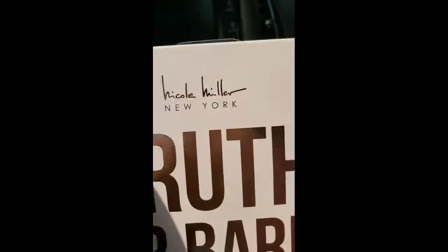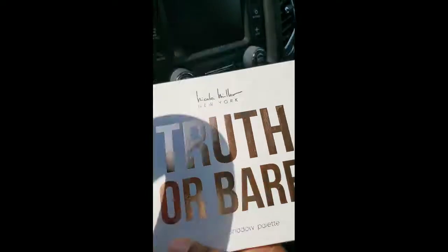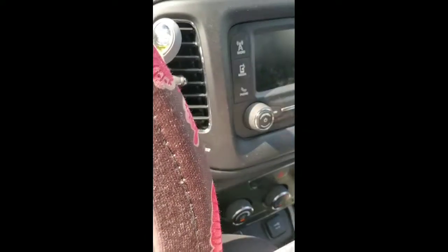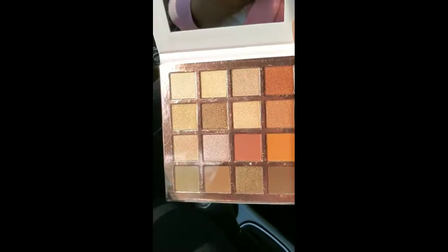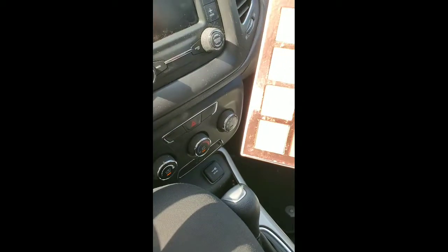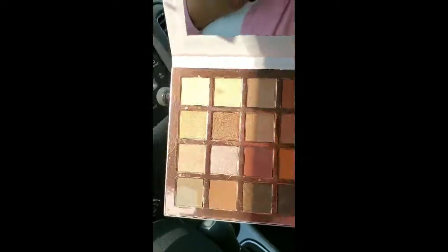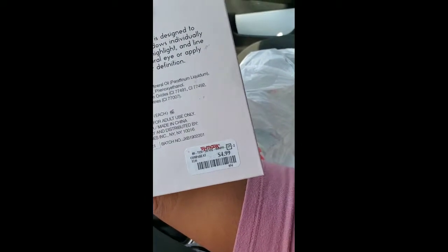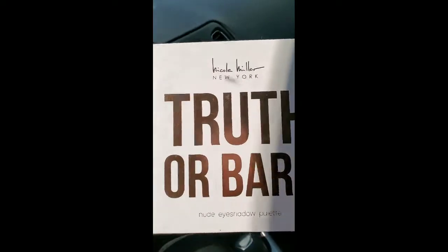And then I bought the Nicole Miller New York Truth or Bare palette, nude eyeshadow palette. I thought the colors in here were really pretty. I am very interested to see how they truly perform, but from the colors, it's really, really nice. It does have five matte shades and the rest are shimmer. So that's going to be very interesting, but I am super excited to try this bad boy out, and it does come with a nice size mirror. This was super cheap as well at $4.99. For it to be this cheap, I definitely want to see how this performs.